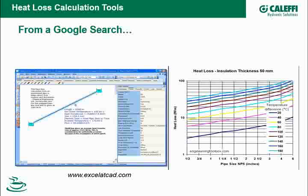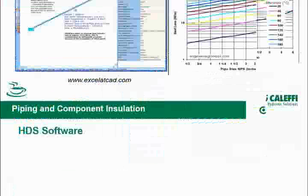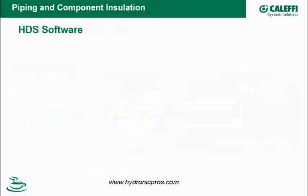And then some of them are just a little basic graph like you see over there from the Engineering Toolbox website, that you can just see some different thicknesses and what that will do to the heat loss off some piping. This is one that I use quite a bit. I really like this HDS, this Hydronic Designs software.